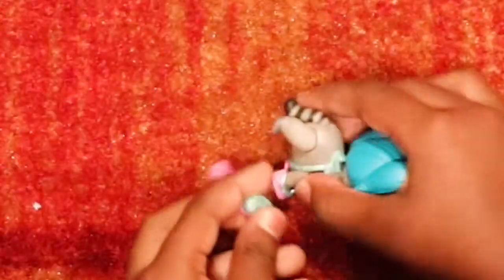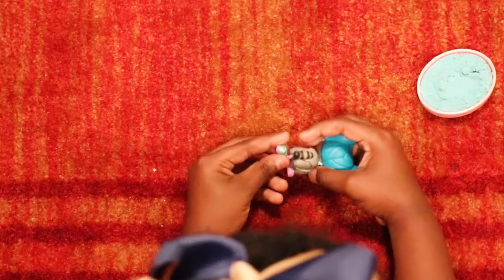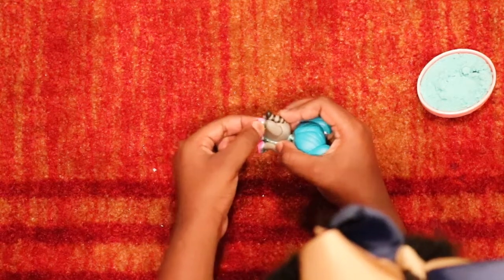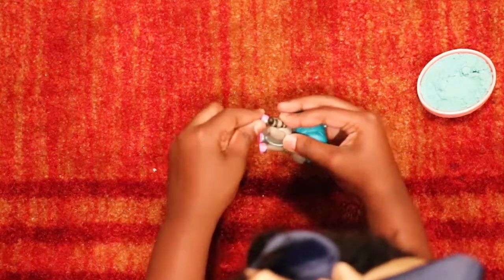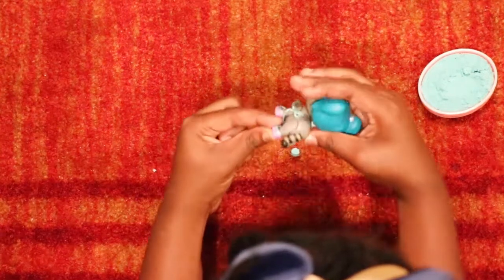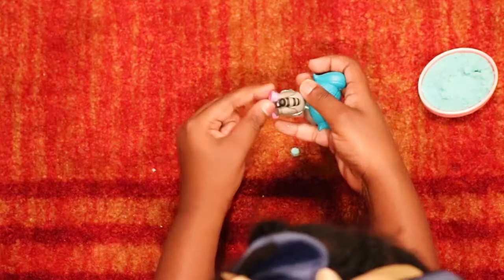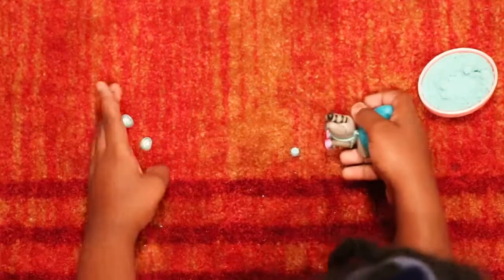There. Nope. Keep your shoe on. I think it's her tail. Wait, what? He's so weird. Nope. So we're just gonna leave the front two open because I think these two are too loose.